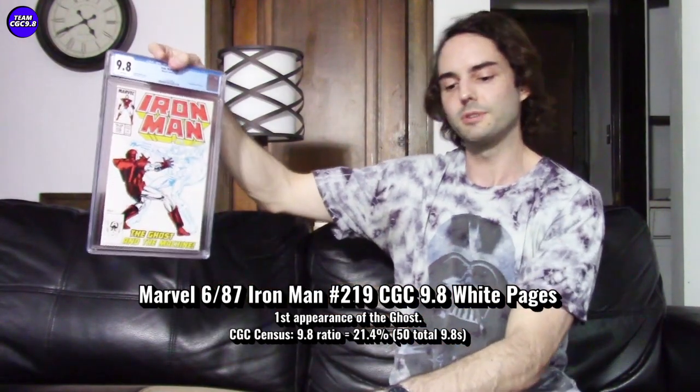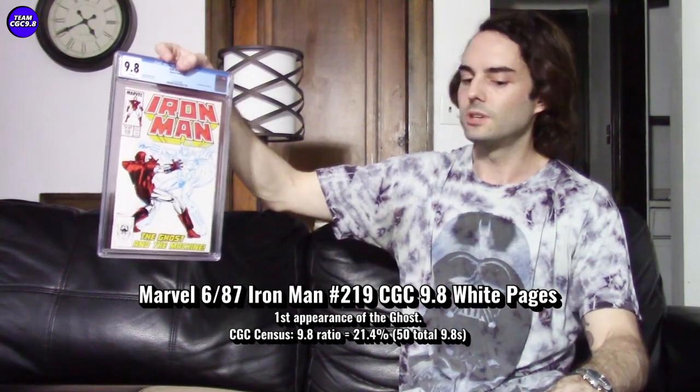Look at the 9.8 ratio here really quick, actually. 21.4% is the 9.8 ratio, so of all graded copies, 21.4% of them are CGC 9.8s. For a 1987 book, that's not too bad, especially considering there's not a lot of these graded. It's certainly a cult-followed book, I would say. Only 50 CGC 9.8s. Usually big first appearances that are really well followed have certainly more than 100, and a lot of times more than 1,000.